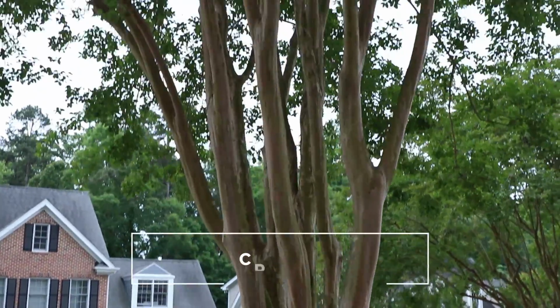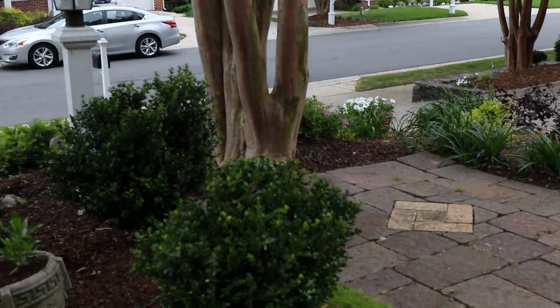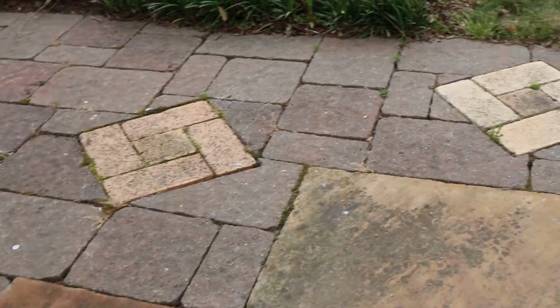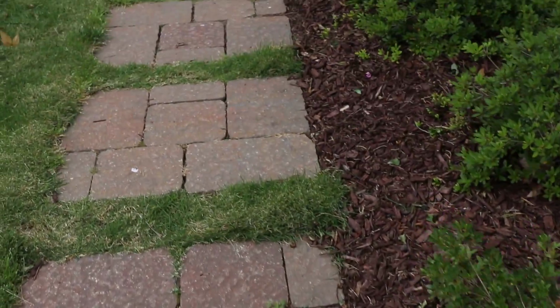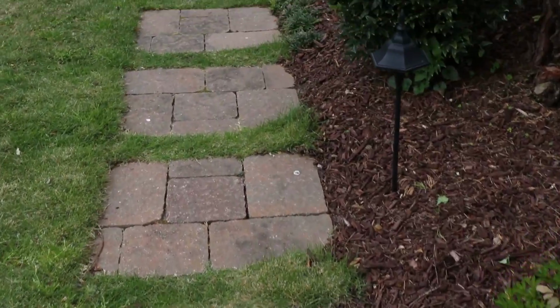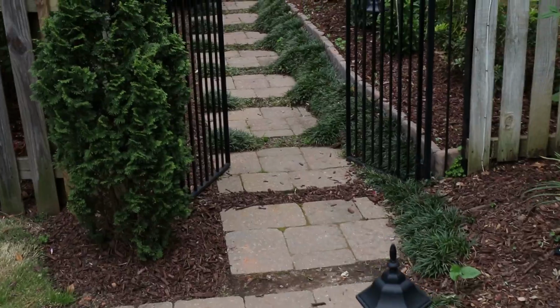Let me step back and show you up into this crepe myrtle where it gets enough sunlight out here. The bark on that one is beautiful. I like these little inlays on this sidewalk that takes you to the backyard space, and it's just like a fantasy land once you enter the gate going back here.